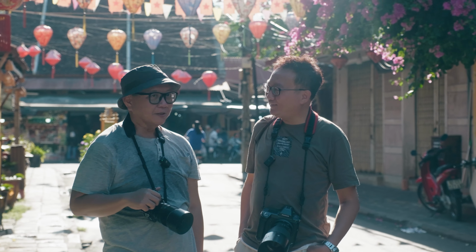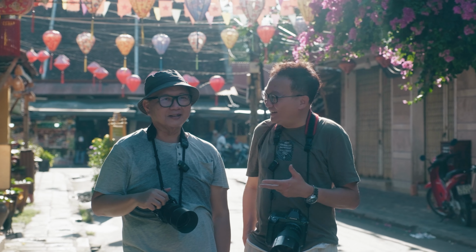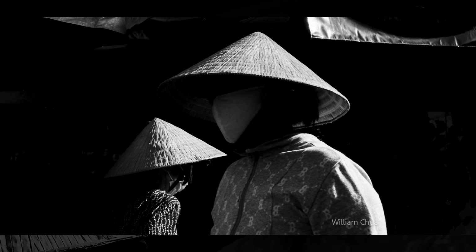So where are we now? We're just outside the market. I think it's damn good, man. The lighting was fantastic. I think we got the best lights today compared to the last few days. A few days we are here, I think today is the best. Yeah, the light is good. And I think the lighting for the street photos at the market is fantastic.